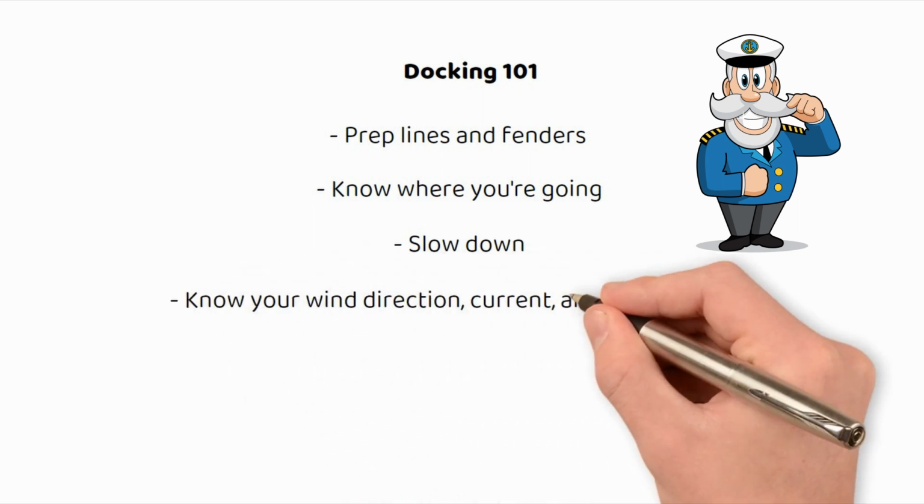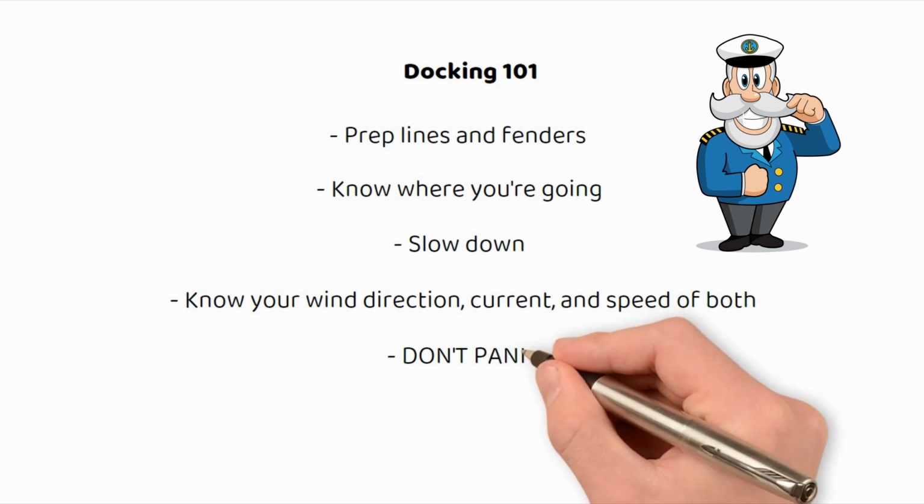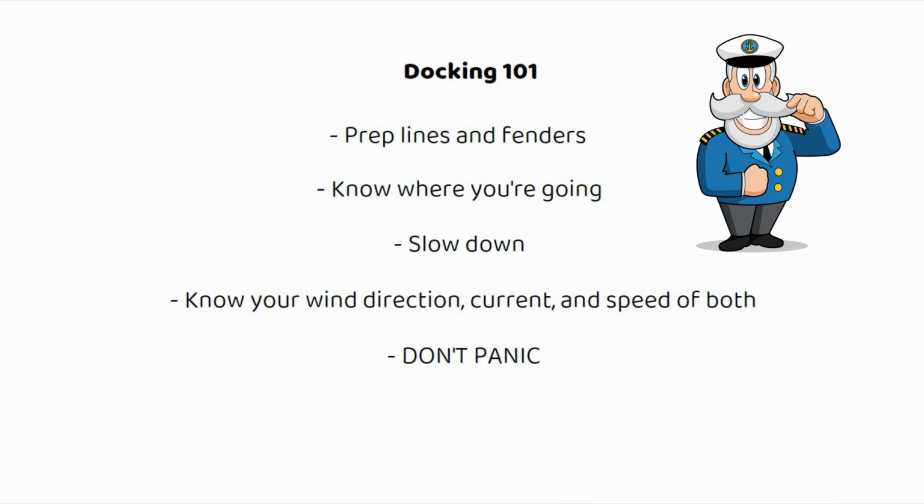Make sure you know your wind and current direction, as well as the speed of both. You want to make them your friend, not your enemy. And most importantly, do not panic. Panicking is like a wildfire that spreads from captain to crew to even dockhands. There's no shame in backing up and giving it another go if you have to.